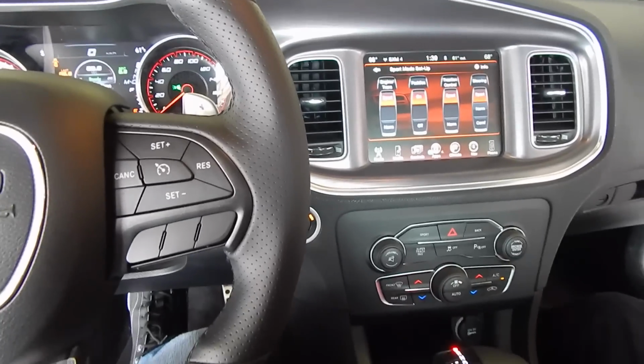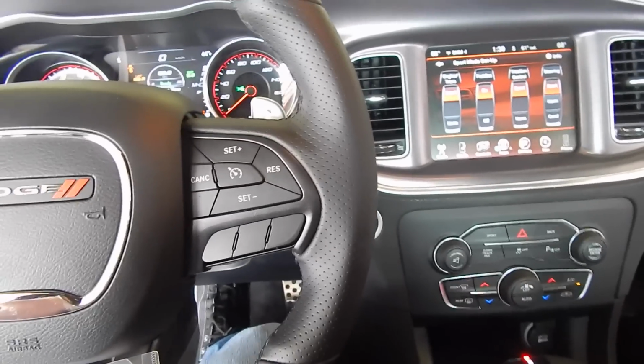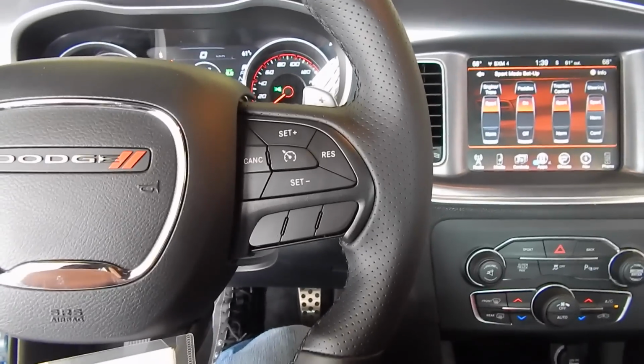Yeah, I mean, if you're wanting the affordable muscle car, kind of like what my dad used to talk to me about, back in the day, those big blocks and all this other stuff. This is that. Absolutely. This is that.